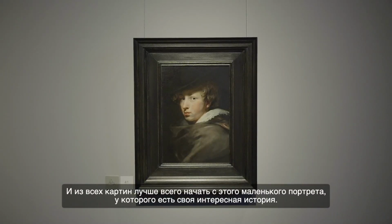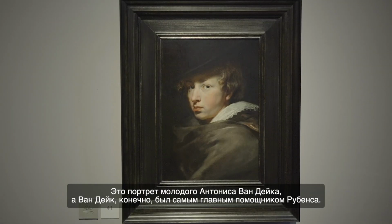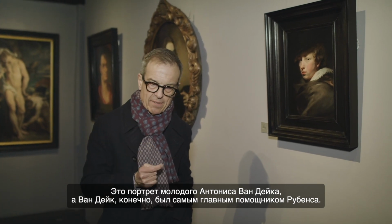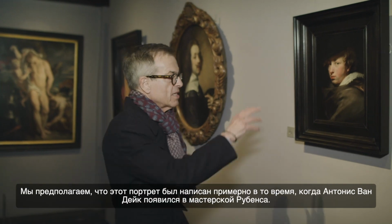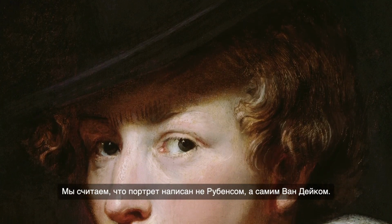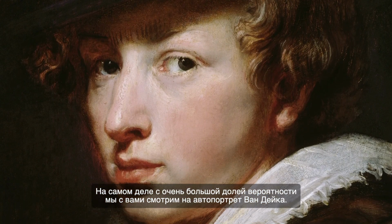And no better picture to start with than this small portrait, which carries a particular story. It's a portrait of the young Anthony van Dyck. And Van Dyck was, of course, we all know that, Rubens's most important assistant. He wasn't necessarily a pupil of Rubens, although he learned a lot from the master. And it was only later in his teens that he was recruited by Rubens to come and work in the Rubens workshop. And we assume that this portrait was more or less painted around the time that Anthony van Dyck arrived in Rubens's workshop. We believe it is not painted by Rubens, but painted by Van Dyck himself. So in fact, we are almost certainly looking at a self-portrait by Van Dyck.